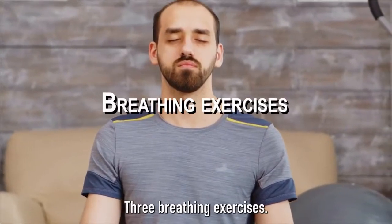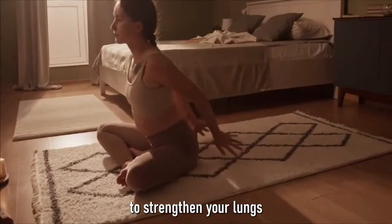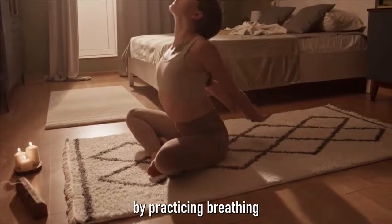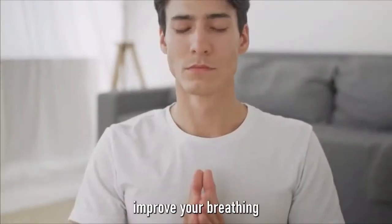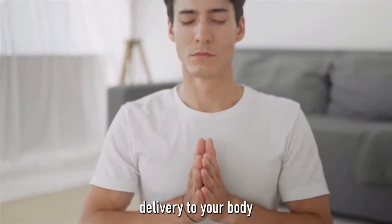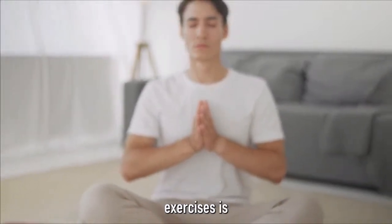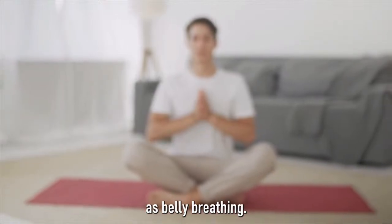3. Breathing exercises. Breathing exercises are an effective way to strengthen your lungs and improve your respiratory health. By practicing breathing exercises regularly, you can increase your lung capacity, improve your breathing efficiency, and enhance oxygen delivery to your body's cells and tissues. One of the most popular breathing exercises is diaphragmatic breathing, also known as belly breathing.